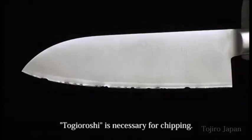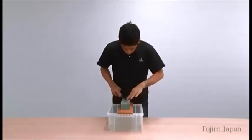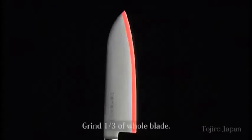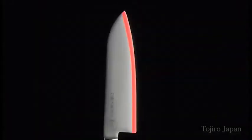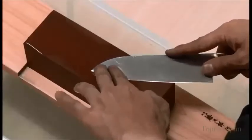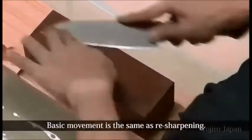Togi oroshi also repairs cracks. Grind 1/3 of the whole blade for togi oroshi. A rough grind whetstone will be sufficient. Togi oroshi is basically the same as the sharpening we showed.